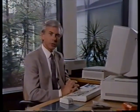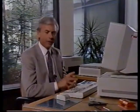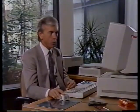The screen that we're using is a 16-inch high-resolution color monitor, very good for detailed work, and there's a fair bit of that, as you'll see. And then there's this little fellow, a mouse. No desktop publisher can be without one. Although I'm running it over the desk, I'm actually watching the screen.